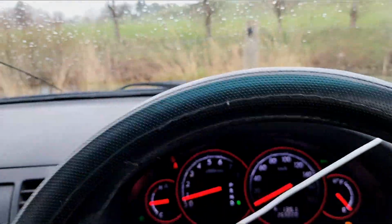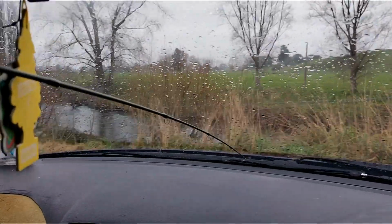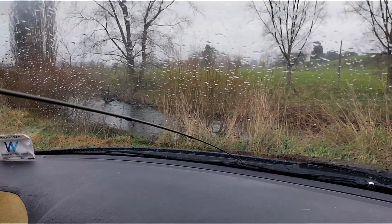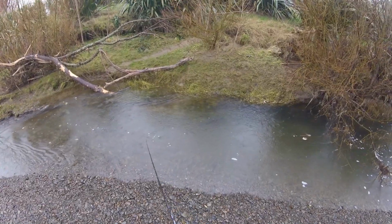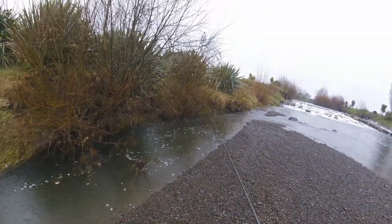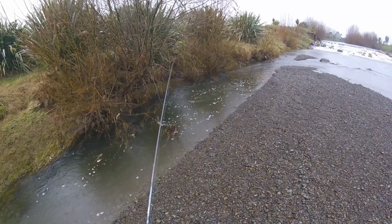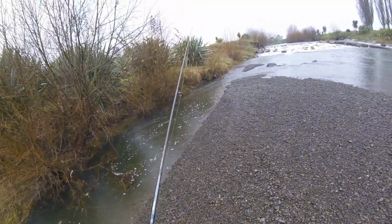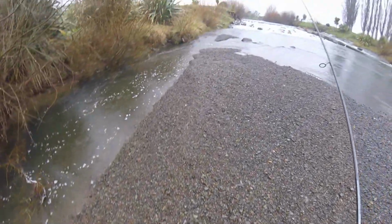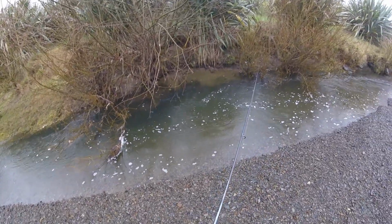Either my CVs or my control arms are shit. They've gone to shit, but to be fair, I've thrashed this car. Cool, that's us just there. Let's whip out the spinner and see if anything's keen. Imagine if there was a fish in this little back piece. That'd be pretty crazy. That'd be very cool.